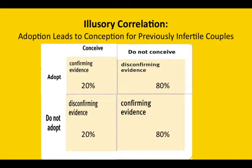So if we just look at a few cases that we happen to know, the Wilsons adopted, and by golly, they later had a natural child, and so did the Smiths. But you don't know the Joneses, you don't know other families that tried it and did not actually have a child, nor do you know people who perhaps chose not to adopt, but later on had a natural child. So you need to look at all of this evidence in order to decide whether the correlation is real or not.